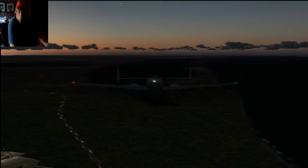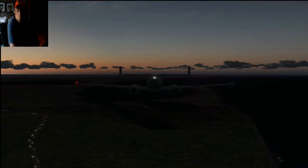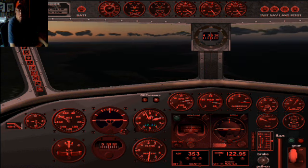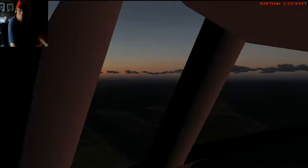Yeah, it's showing me live now. One thing to do if you actually have that problem is to restart the app, and then you're good. This is the Lockheed 10E Electra.